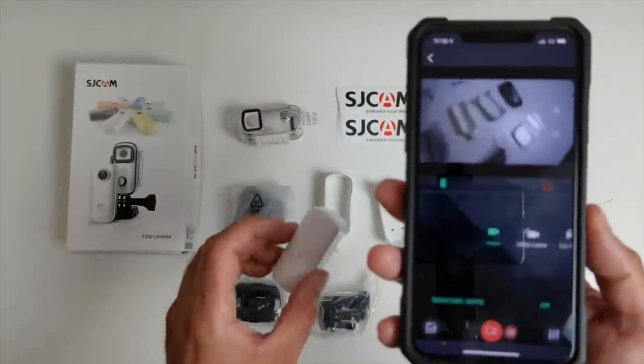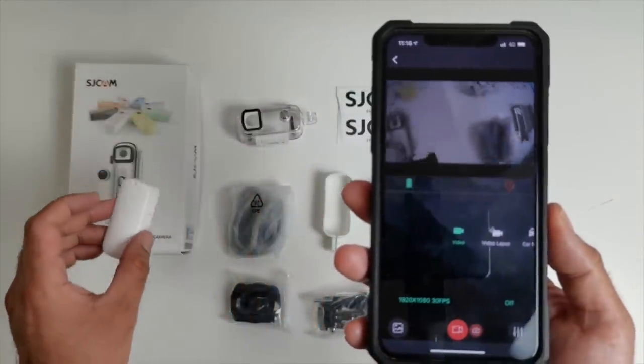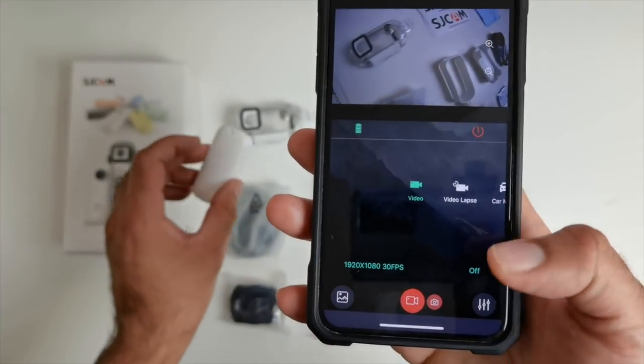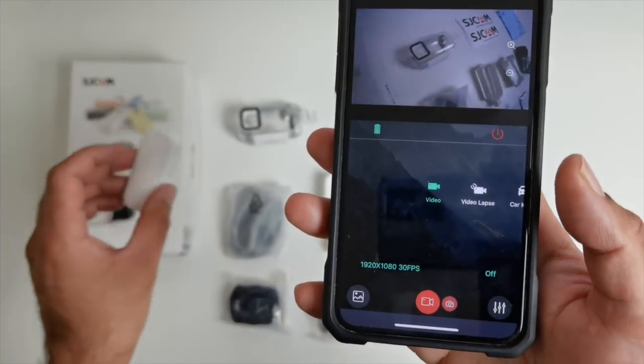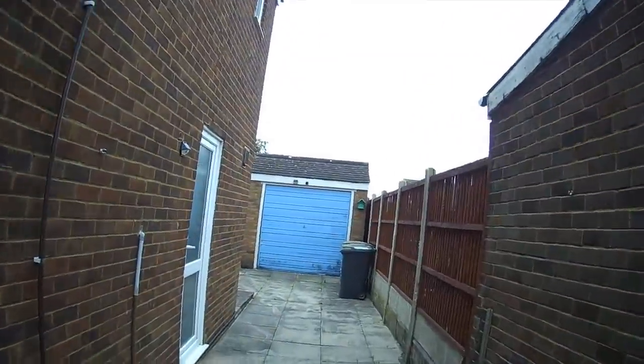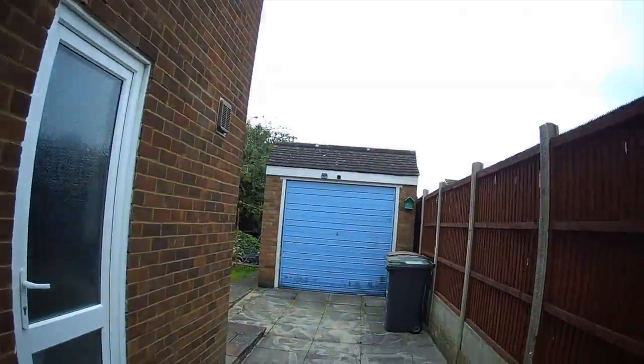Now there is a smartphone app and it will allow you to wirelessly connect to this camera, and it will give you complete control of the camera, including recording video, time-lapse, downloading images, etc. The camera does capture good quality 1080p video in decent lighting situations.